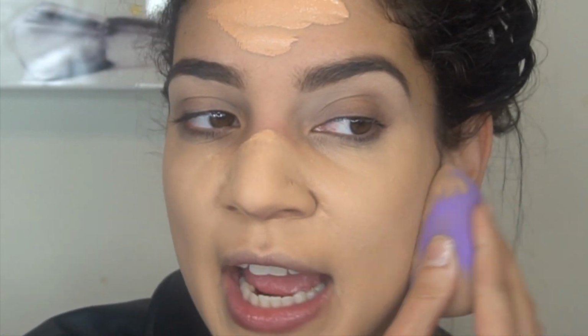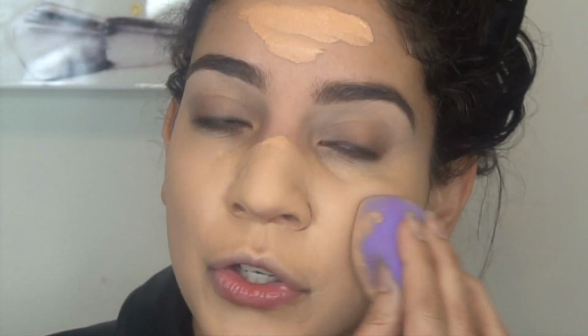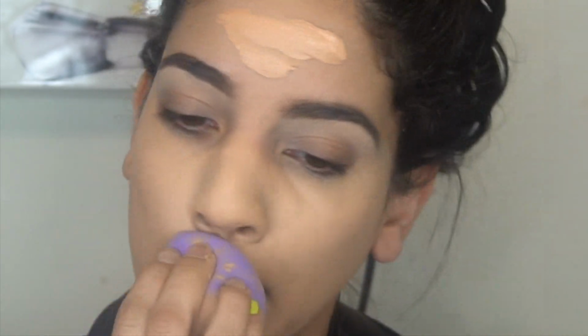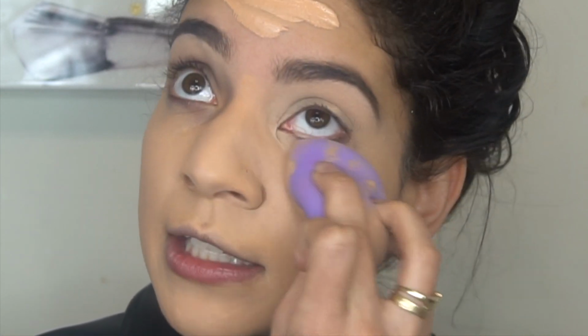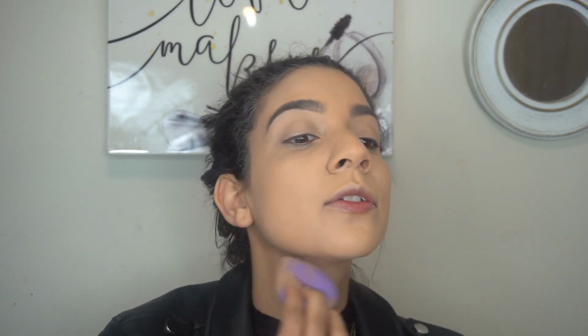I do want to see if it actually leaves my skin a little hydrated, you know? After the foundation mixes with the primer, I want to see if it leaves the skin a little bit hydrated and not as matte as it usually is. My face feels so smooth, and my goodness, love it. I love it so far.